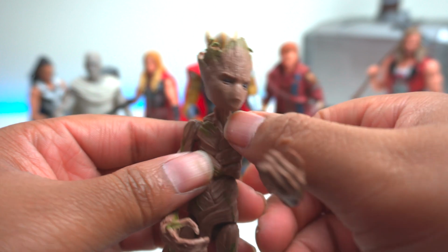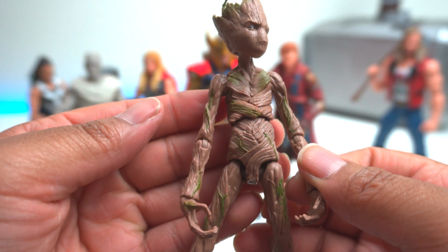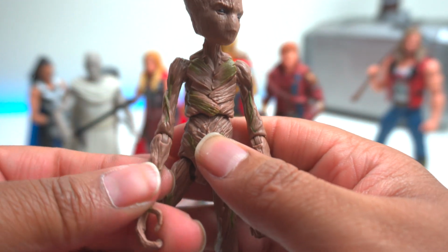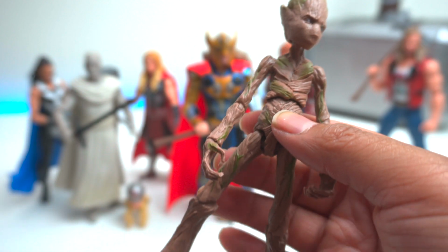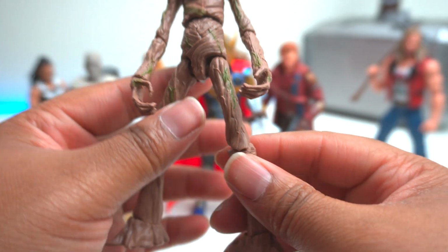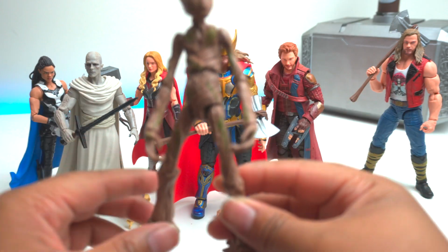But turning to Groot himself, man, this is a cool little Groot. I really like this and how it looks. This is awesome. And I actually was afraid that, because he was almost 100% rubber, he wouldn't really pose well. But I was wrong. It was more difficult to pose Jane Foster than it was Groot.